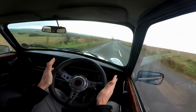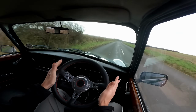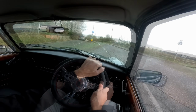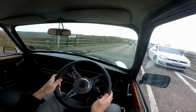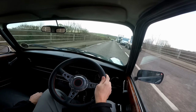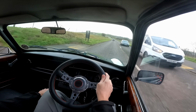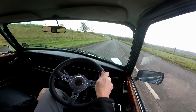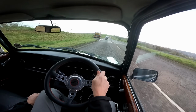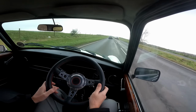That's 70 miles an hour. That is good as gold. Pull through the gears again. It's feeling better and better and better all the time.